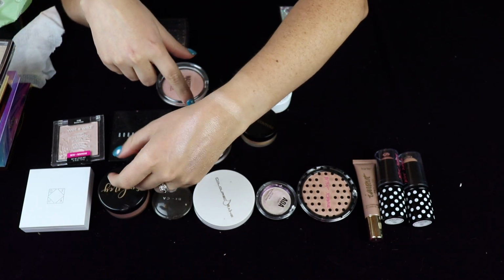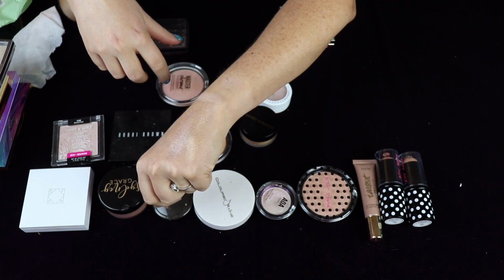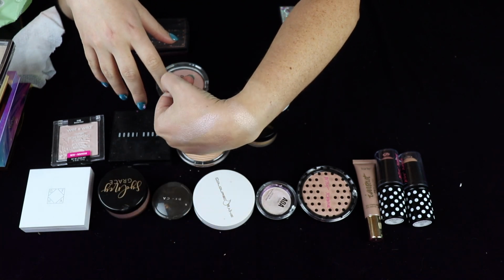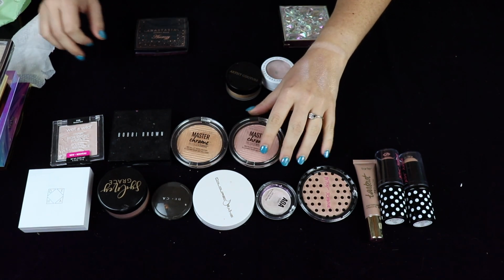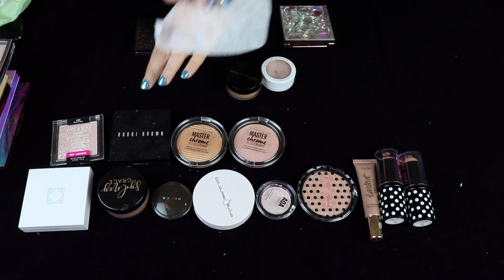But anyway, this is a beautiful highlighter, and you can tell it's not super icy and pink. It's just got a beautiful sort of peachy, but more on the pink side shift to it, and it's really beautiful. It's got a beautiful formula too, but it did not make it into my top 4. It did make it into my top 5 though, which is not bad, honestly.